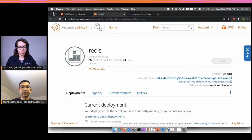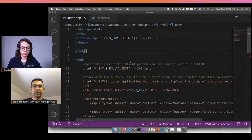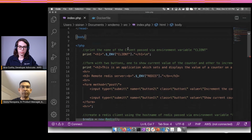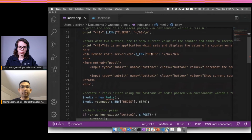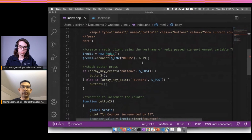While it's spinning up that service, let me go back and show you the PHP application client, which I had in the service 2 and 3 boxes of the demo. This is the code for that PHP application. It's a very simple application. You can see it's expecting two environment variables. One is called client, the other one is called Redis. Client is just used to identify the name of this PHP client, service 2 and service 3, what we saw in the PPT. And then Redis is the environment variable which gets the address of the Redis data store and connects to it on port 6379.